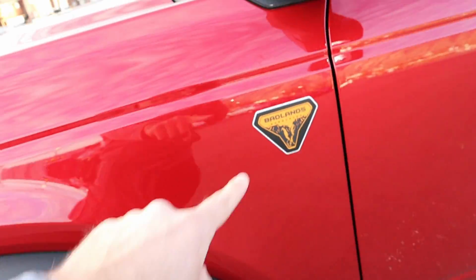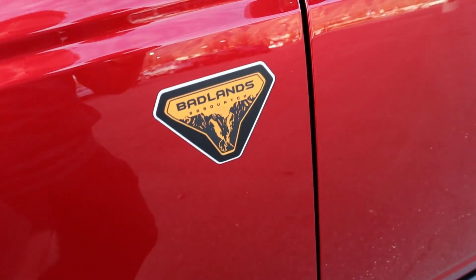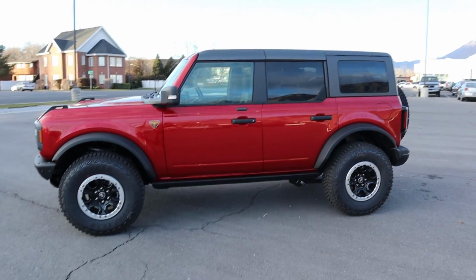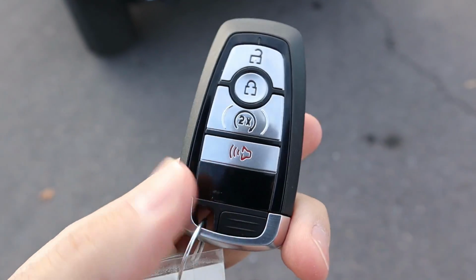Oversized fender flares, and then we have the Badlands Sasquatch logo that you get, and you got a little Sasquatch there at the bottom. And then you guys can see the mirrors and the door handles all match, as well as the top. Now this one does have a hard top, if you guys were wondering, and that's your full side view. Now here is the key fob.